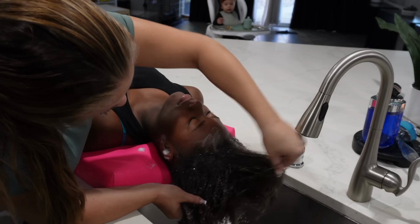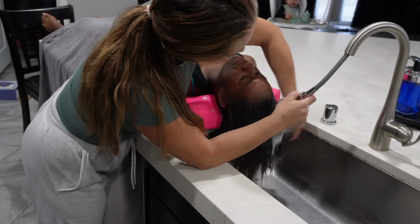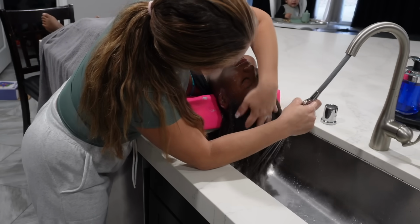And lesson learned, I always make sure that I give extra attention to the rinse process, rinsing multiple times so I avoid anything left behind.